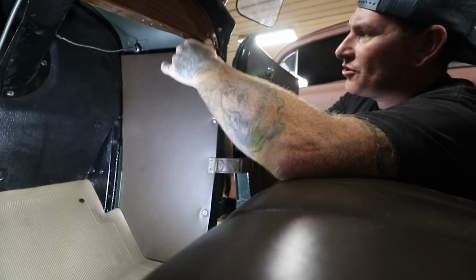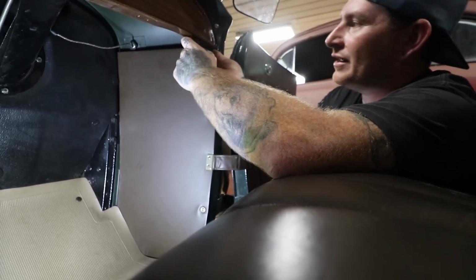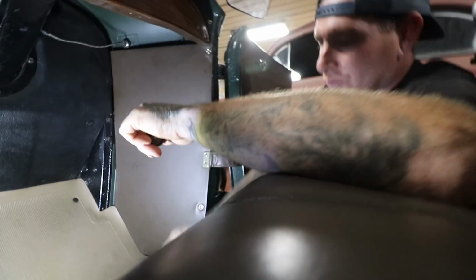All right, so we're gonna take this interior panel off to show you guys. This is if you're buying any old car, but especially an early Ford.